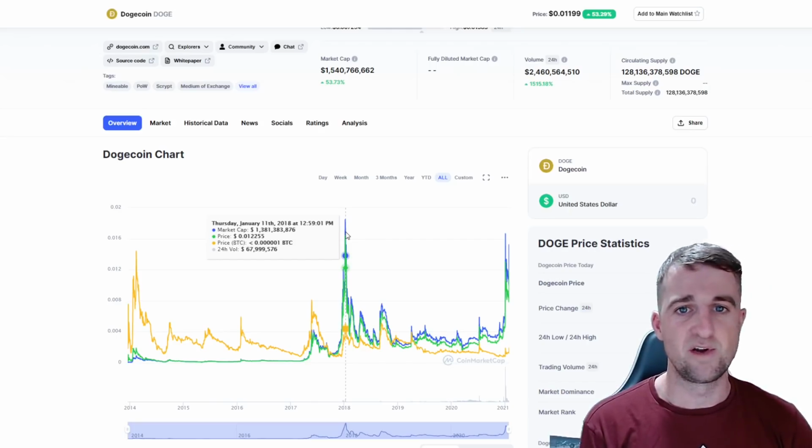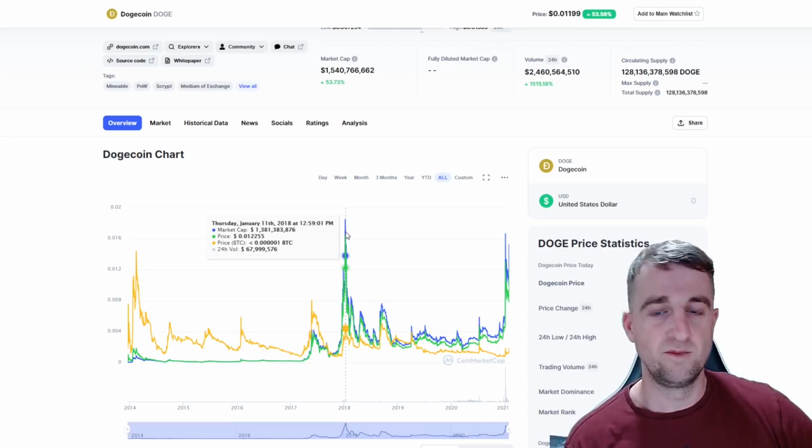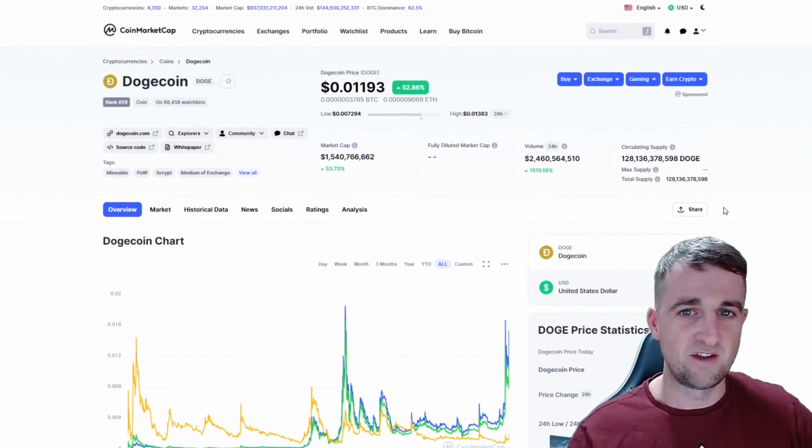We do know that in previous times, BTC has made its all-time highs, Dogecoin then goes on a run, and then all altcoins. So let's hope that plays out and we can get some nice tasty prices soon.